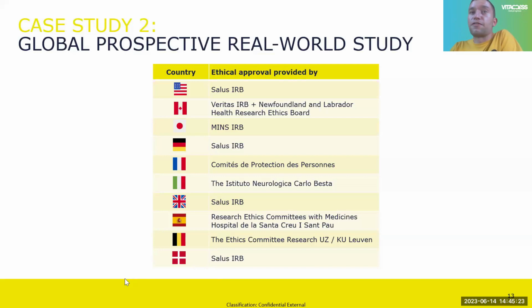And happy if anyone wants to get in touch afterwards to discuss this study or any of these countries, anything like that for this or the other case study, let us know.